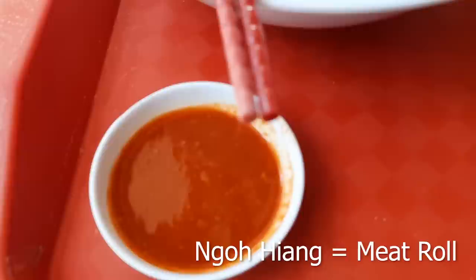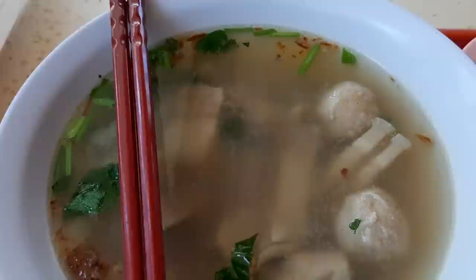But let's just talk about the soup. The soup here is really, really good. It's like a distilled, concentrated, full-flavored pork soup.